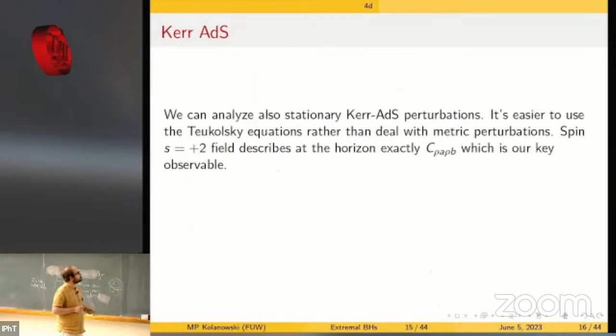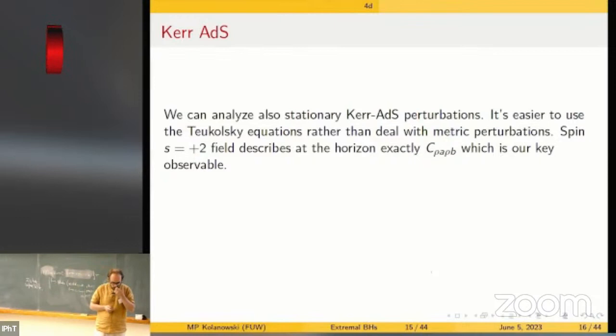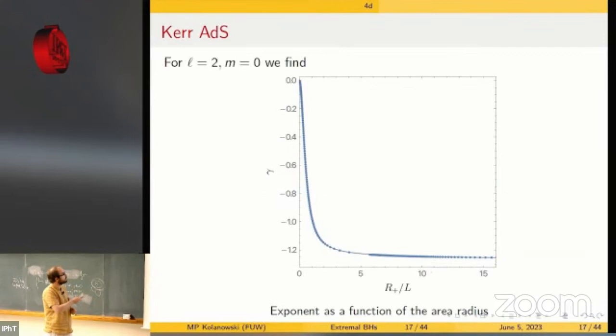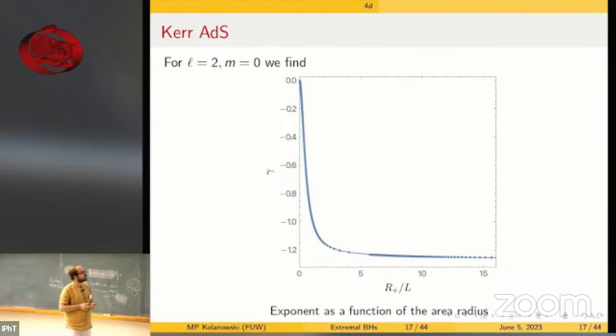You can play the same game with gravitational perturbations. In this case, it's actually easier to work with the curvature directly, because exactly the component of the Weyl tensor that we want to probe enters the Teukolsky equation. So now we will work with the exponent for the Weyl tensor, which is the previous one minus two. Here we have the result from the Teukolsky equation for the lowest mode. We see that this exponent for the Weyl tensor is also always negative. So again, it means that we have this singularity, at least for this mode.